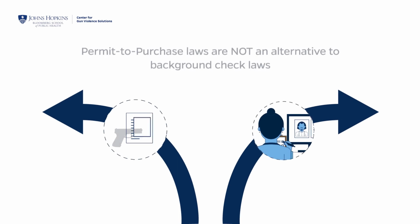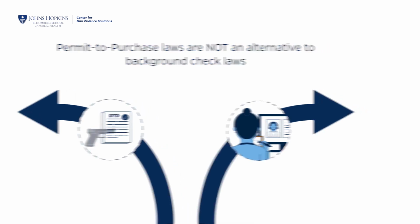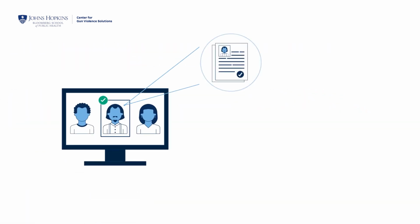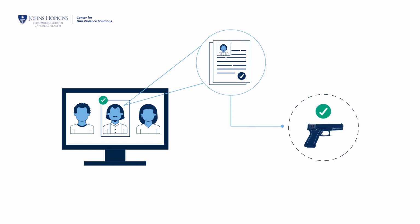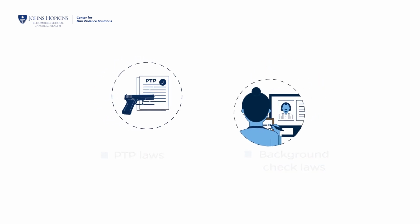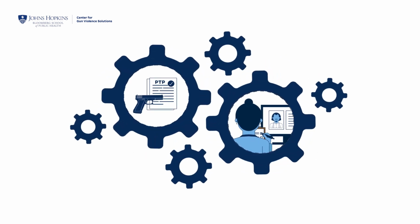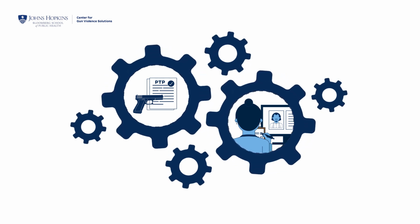Also, it's important to point out that permit to purchase laws are not an alternative to background check laws, which work by requiring gun sellers to use the National Instant Criminal Background Check System to identify whether someone is eligible to buy a firearm. It's best to think about permit to purchase laws as a system that can work alongside background check laws to make them more effective and to hold people accountable when guns end up in the hands of someone who shouldn't have them.